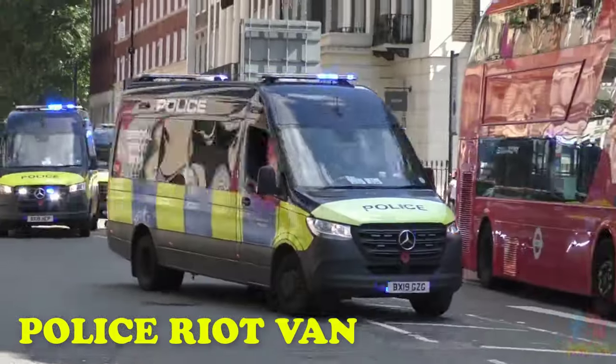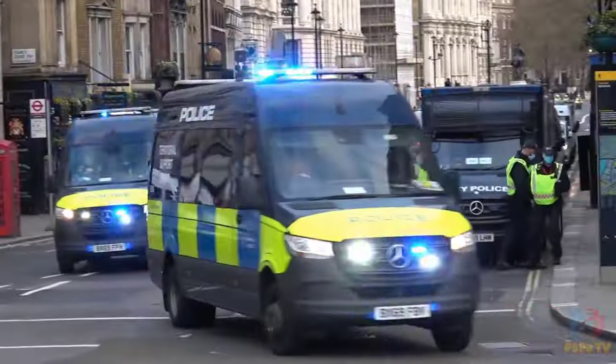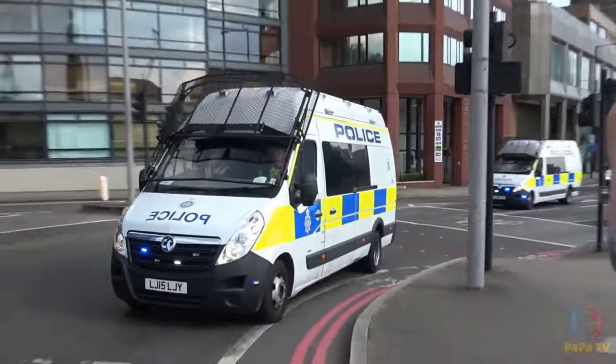Police riot van. Police riot van is usually employed for the transport of prisoners inside a specially adapted cell in the vehicle, or for the rapid transport of a number of officers to an incident.